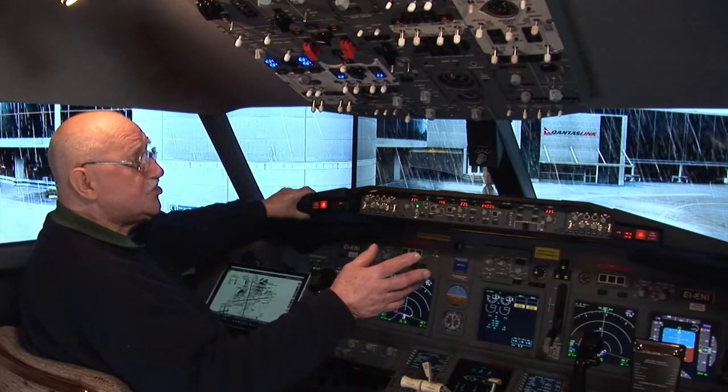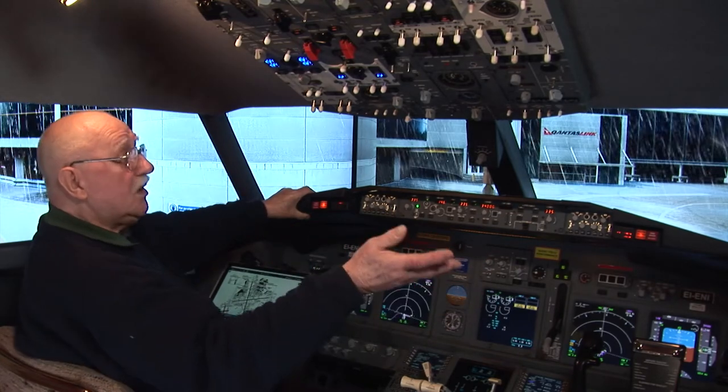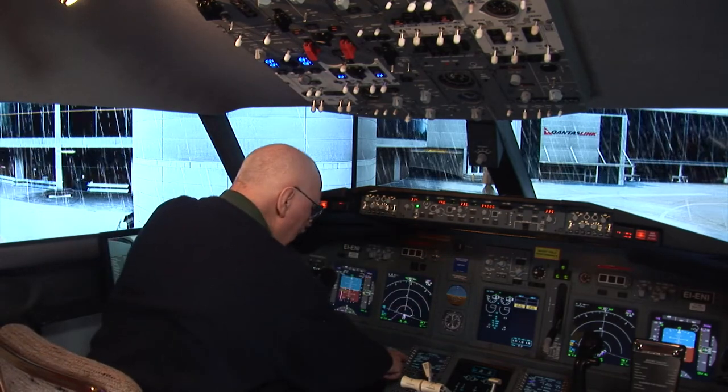Which engine would you like to start first today? Number one or number two? It's your choice. Which would you like? You'd like to start number two? No problem. All right, here we go.